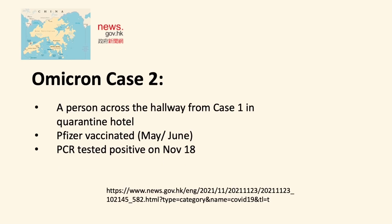And a person across the hallway from case 1 in the quarantine hotel was also infected with the Omicron variant. He was also Pfizer vaccinated in May and June 2021, and he tested PCR positive on November 18th.